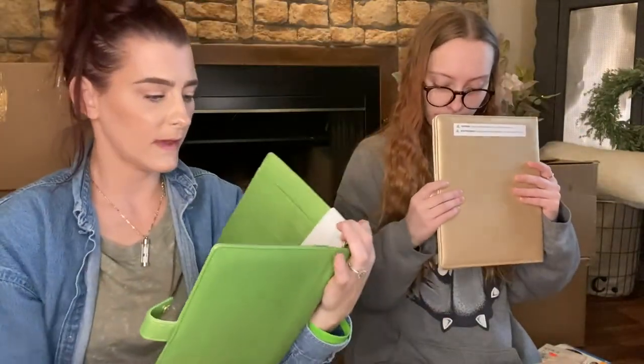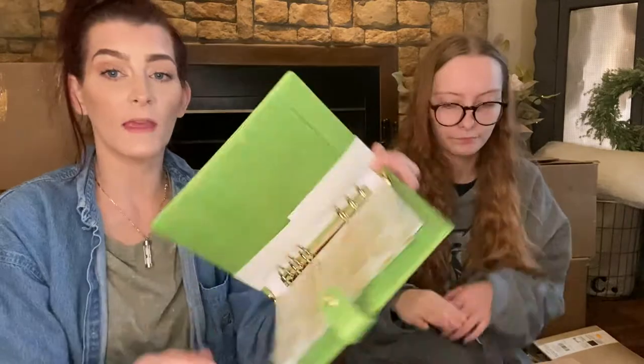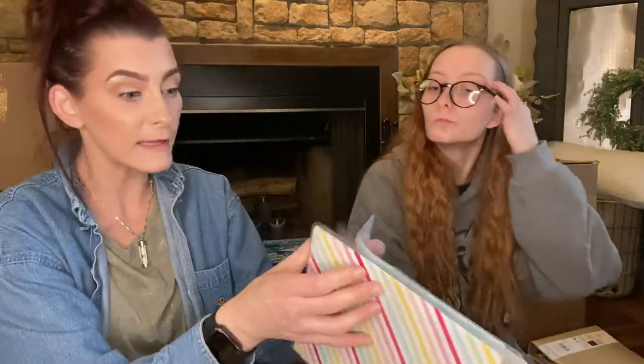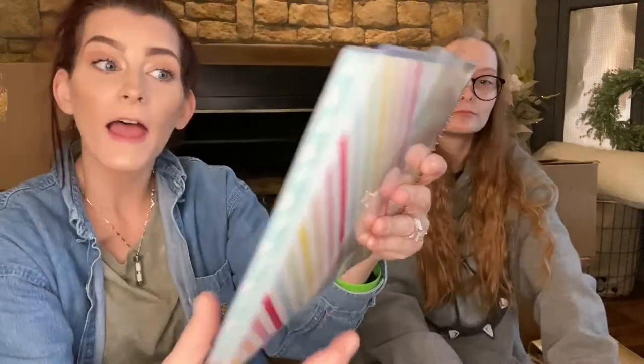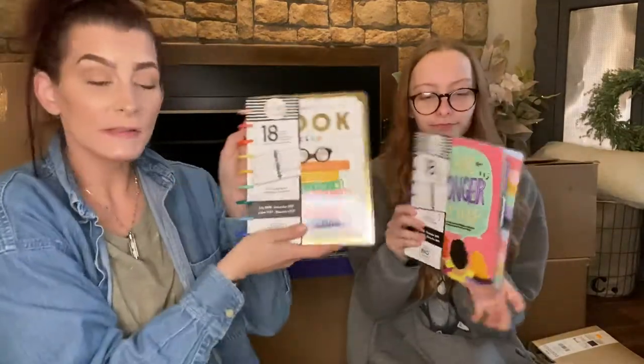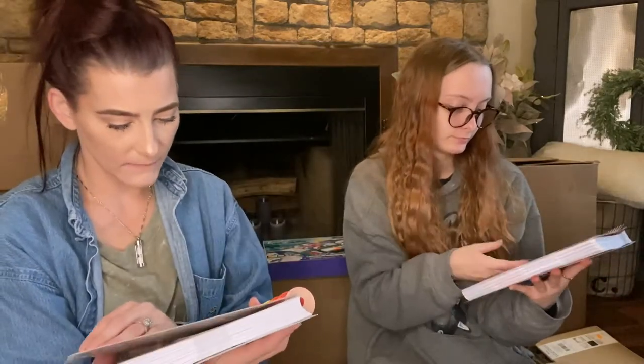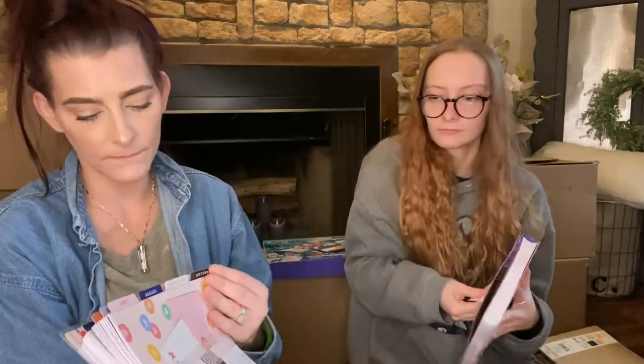I think I might use these to make some recipe books, because I've been wanting to make some. Sticker storage. Oh, nice. We need that for all the stickers we just got. Yay. And what we've been waiting for: Happy Planner books. We like these because, even if they're predated, you can always redate them with stickers.